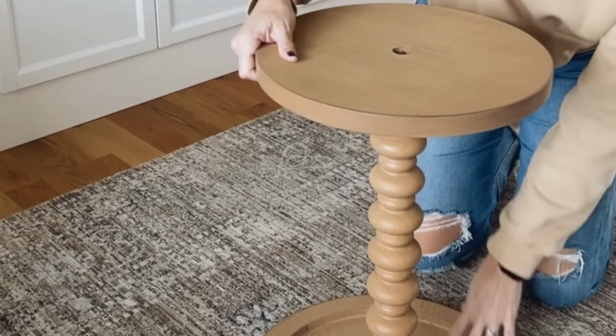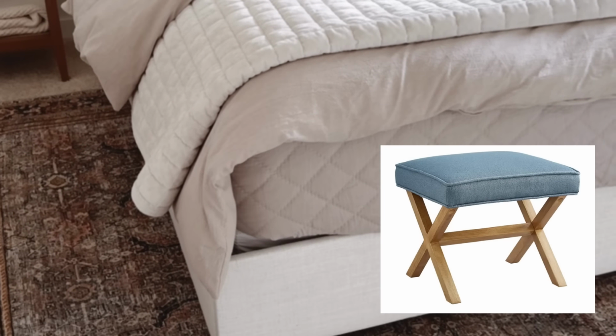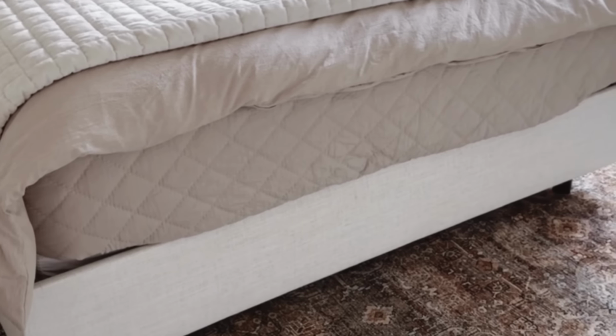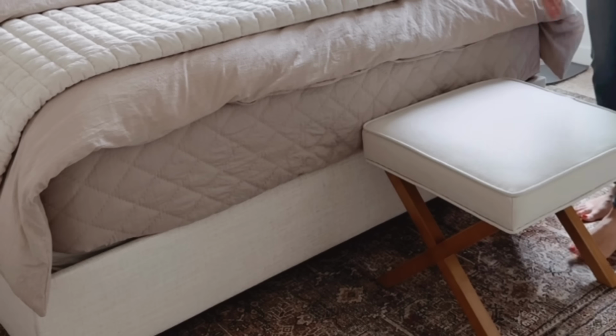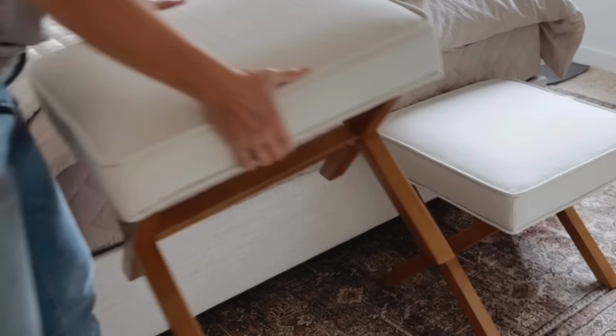Okay, moving on to this upholstered square X-base ottoman. This is a super versatile piece of furniture at a really great price point. It's currently under $70. If you have room at the end of your bed, this is the perfect solution. It also comes in an upholstered indigo blue color, which I love just as much. I bought two of them for the blank spot at the end of our guest bedroom bed, and they are the perfect addition. They are really sturdy and can hold up to 300 pounds, so they can easily double as extra seating throughout your house.